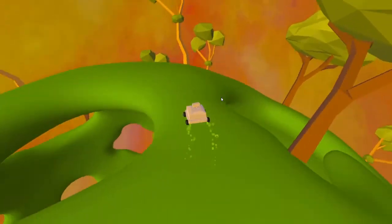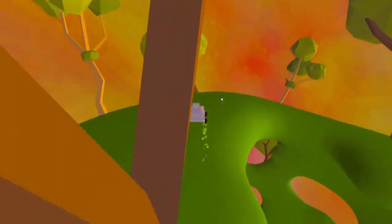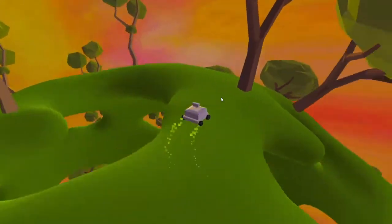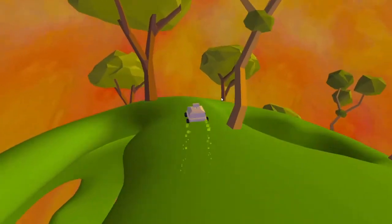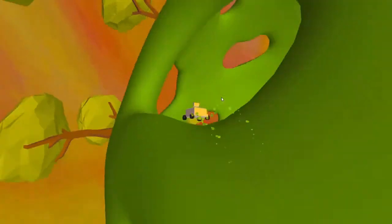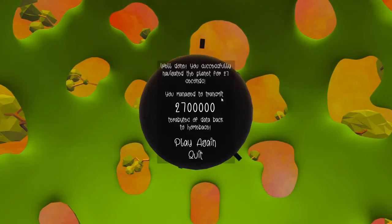Okay, so I've not tried to drive through one of the holes, but let's see, how does gravity work in this? Okay, so I do fall into the holes if I go into the holes. Okay, so that's pretty good.